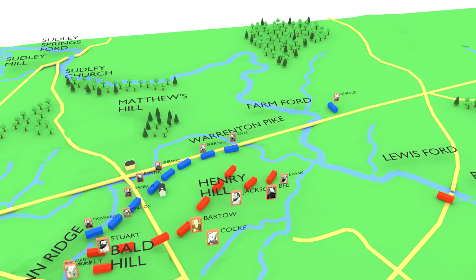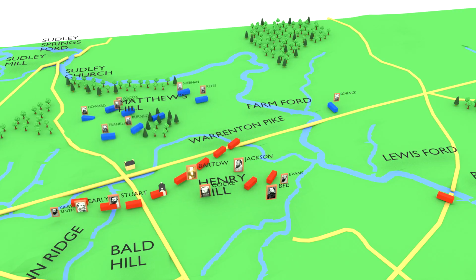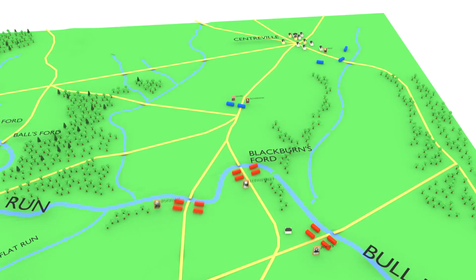Now, just as Heintzelman tries to move on the Confederate left flank here on Henry Hill and outflank the Confederates, General Kirby Smith and Jubal Early arrive on his flank, and his troops collapse, which causes widespread panic in the Federal Army, and they retreat.